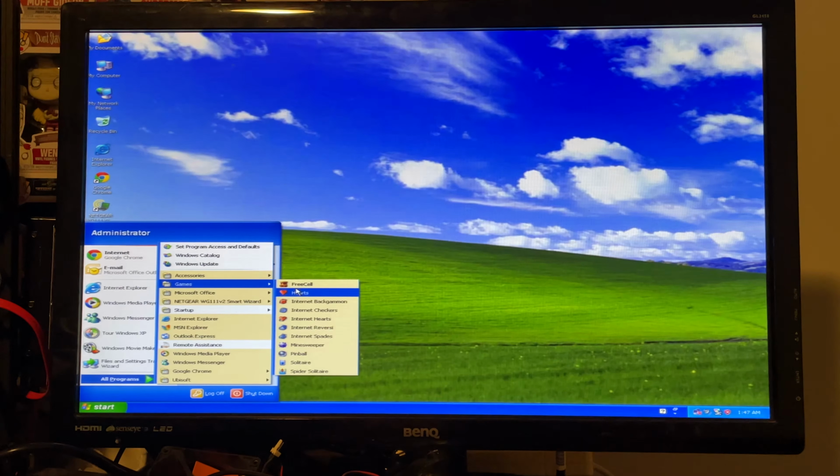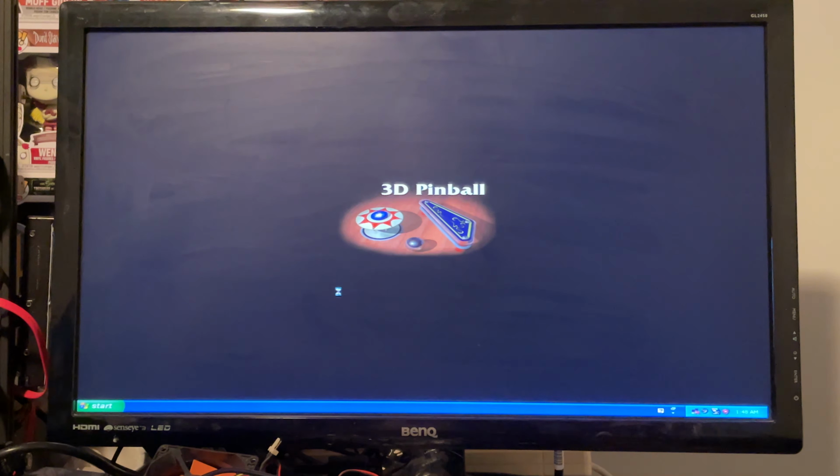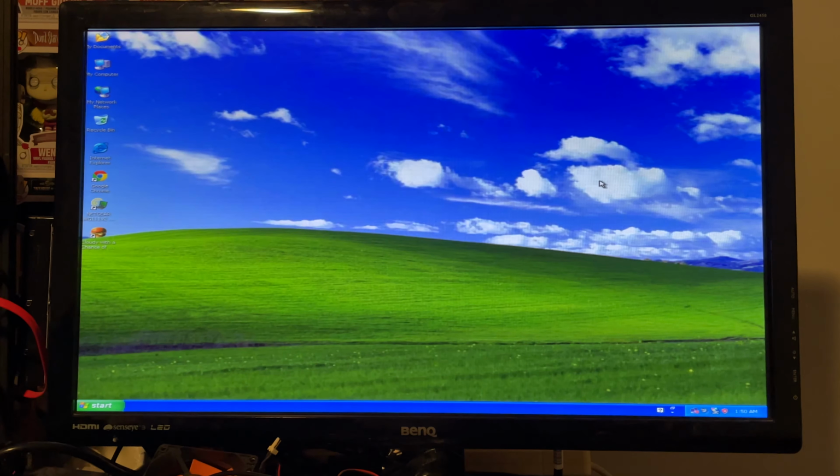There is, of course, some inbuilt Windows games. I've got Minesweeper up in here. Damn it! Ready Pinball! And so there's not really a whole lot you can do with it anymore, apart from running retro games and programs. And even then, finding them and downloading them is difficult, to say the least.